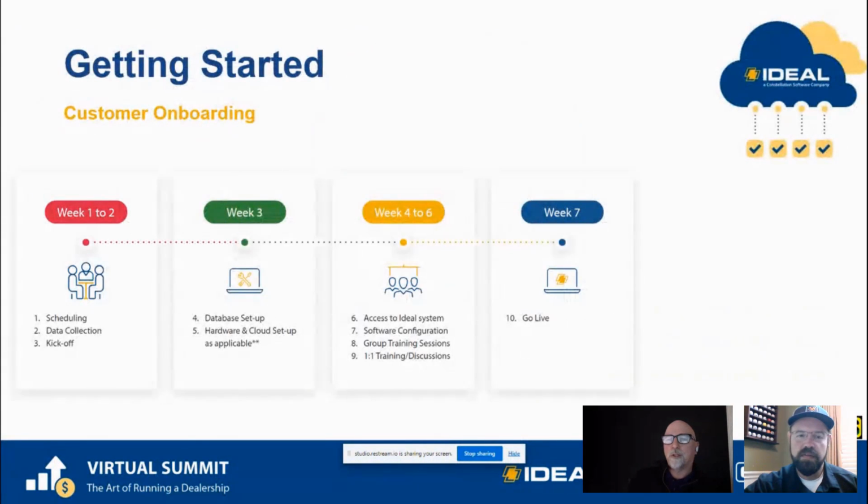So let's talk a little bit about your experience and what it looks like when you go online. When you start moving to the cloud, the basic process is going to look something like this. Once you sign the agreement, you'll work with our project team out of the PSG group. They'll contact you, get set up with a kickoff meeting, and during that time, they'll discuss with you what your current environment looks like. Gather all the information that we need. What kind of printers do you have? Are you using merchant services? What are the peripherals? What kind of cash registers are you using?